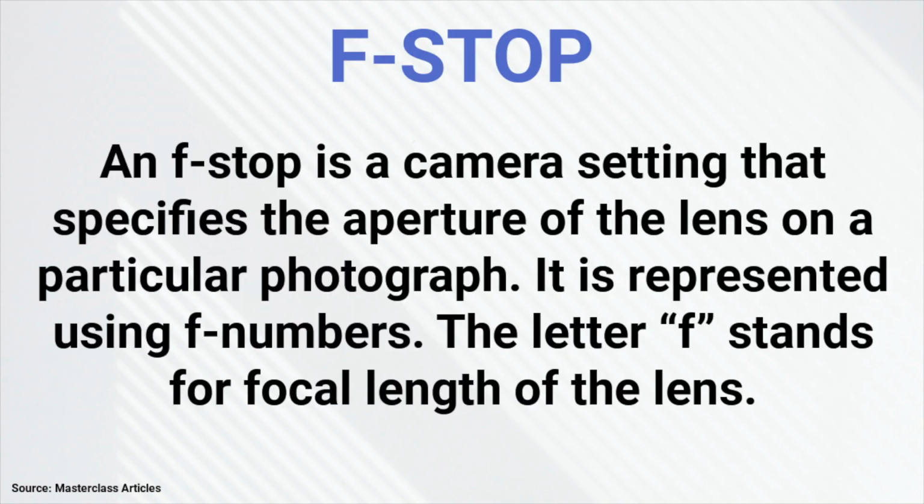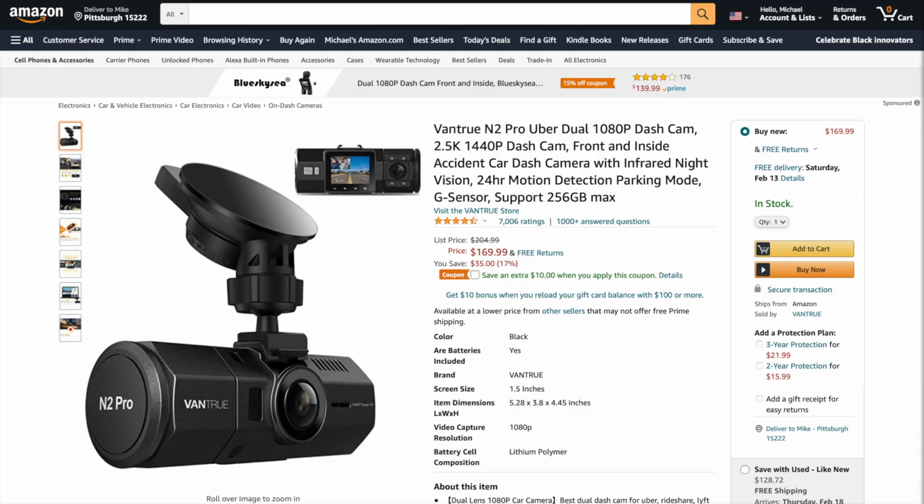Another good thing about this, and this is something, again, to consider just generally with dash cams, is the aperture, or the f-stop on the sensor. So that f-stop is a measure of the aperture, basically how much light is going to be allowed into the sensor here. So what you're looking for is the lower the f-stop, or the aperture, the more light that will be allowed into that sensor. So the more light allowed into the sensor, a better image quality, specifically in low light. This is what you want with the dash cam. So the lower that f-stop, the aperture, the better.